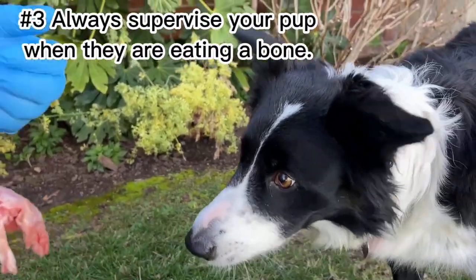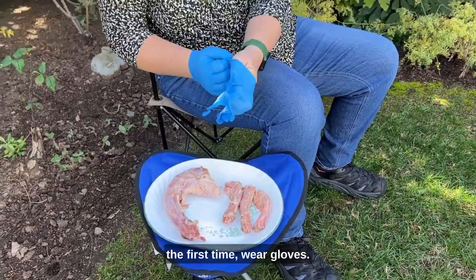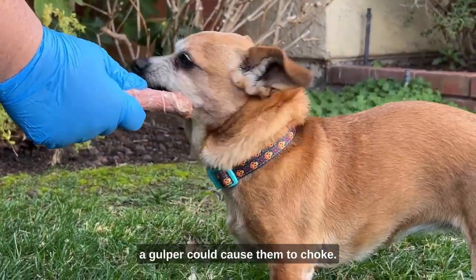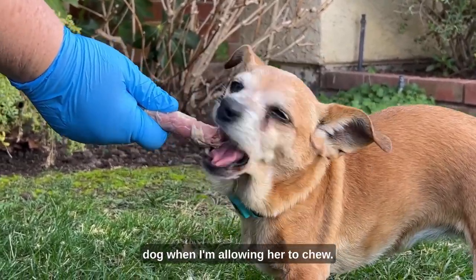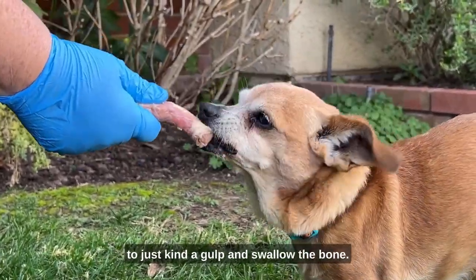Number 3, always supervise your pup when they're eating a bone. If you're introducing a bone for the first time, wear gloves, hold the bone so that they can gnaw on it, and make sure they are not a gulper, which could cause them to choke. You can see I have an older dog that, when I'm allowing her to chew, has fewer teeth and is more prone to wanting to just kind of gulp and swallow the bone.